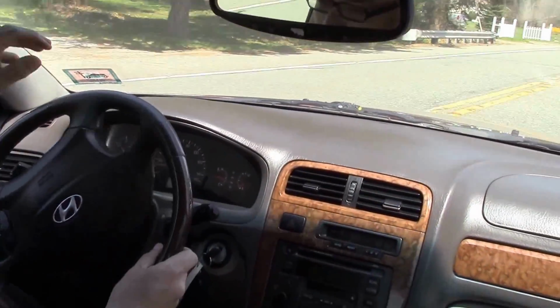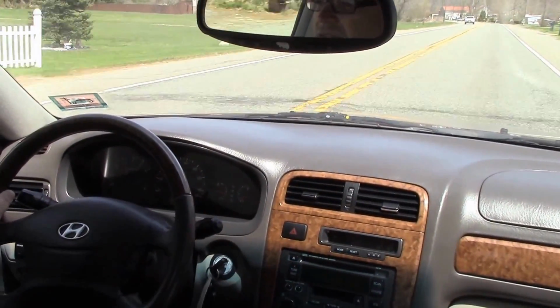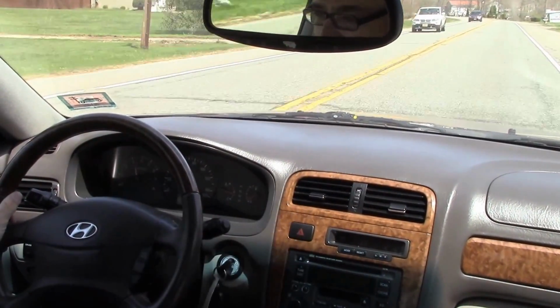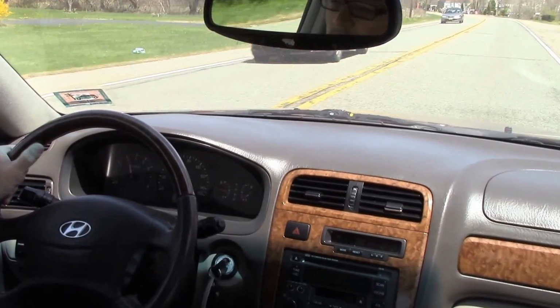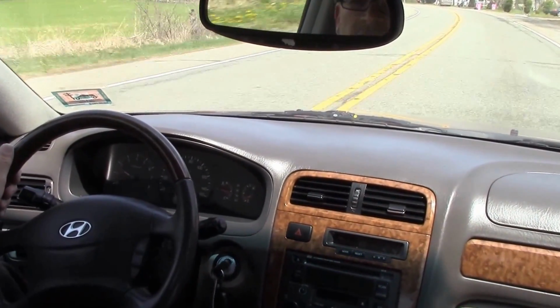So anyway, that's about the only thing that I haven't fixed and or can tell you about. Other than that, everything else on this car is absolutely gorgeous. If you sat in the passenger seat of this car while I drove it and never knew what the mileage is, you'd be like, man, this is like a 70,000 mile car.